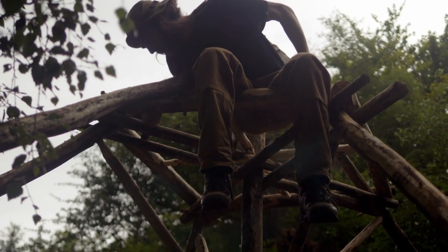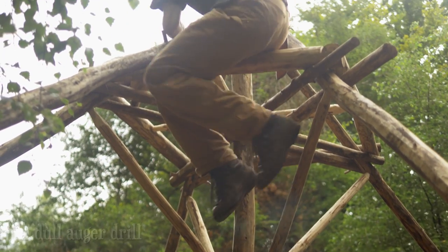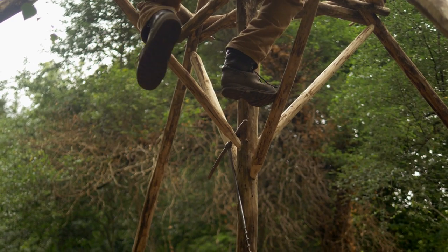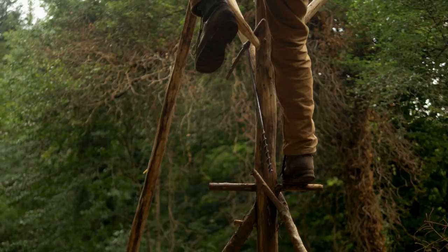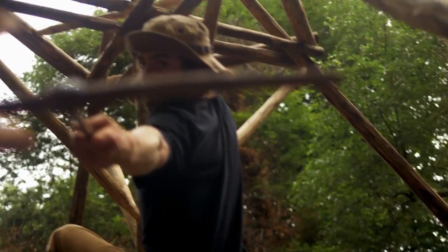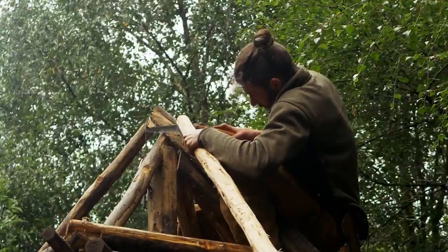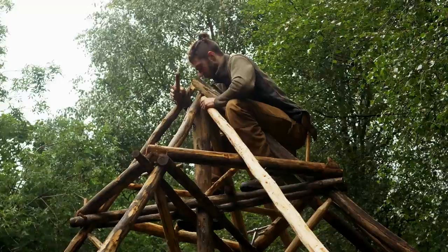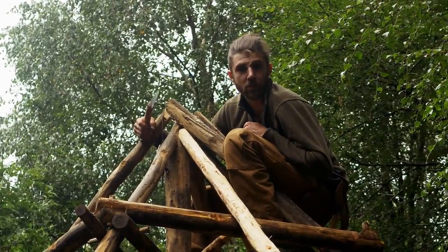That was a close call, man. That would have been fierce nasty, man. Wow. Maybe it hit dirt. Beautiful. The best fitting piece of wood of the whole structure yet.